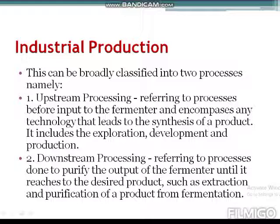Downstream processing refers to processes done to purify the output of the fermenter until it reaches the desired product, such as extraction and purification of the product from fermentation. So basically, two types are used, that is upstream processing and downstream processing.